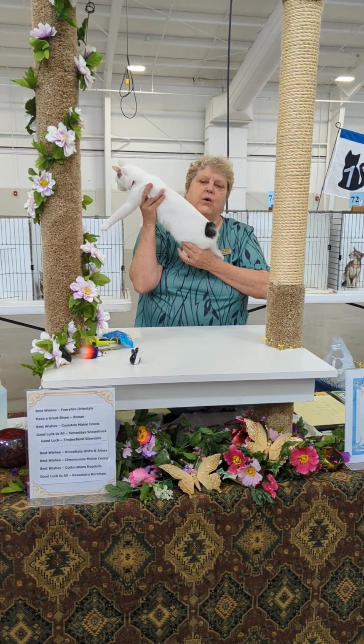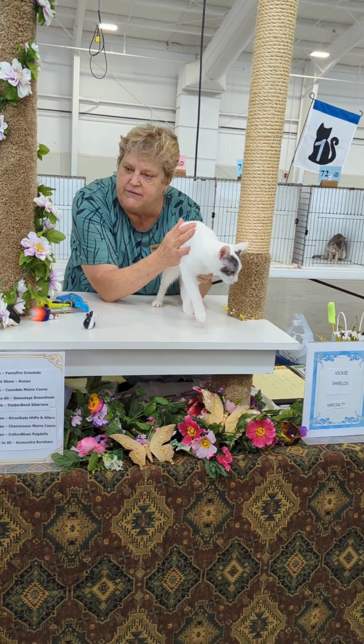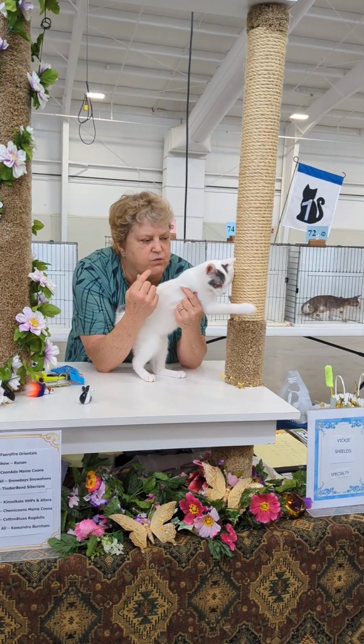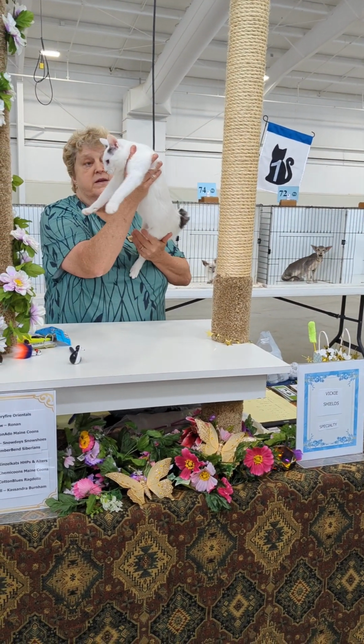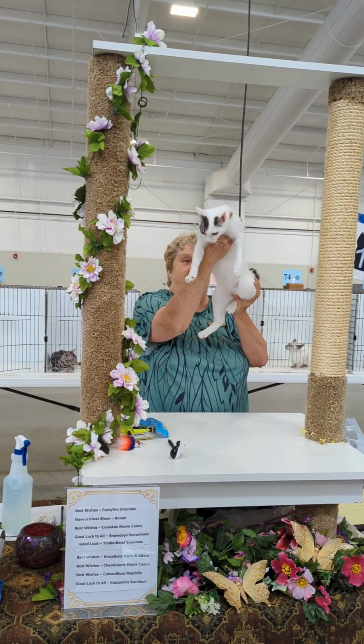The temperament is both inherited and it has to be socialized in weeks 1 through 7. And I think he has both. He has a good temperament and he's very well socialized in weeks 1 through 7. So bravo, Peter. Beautiful, for many, many reasons.